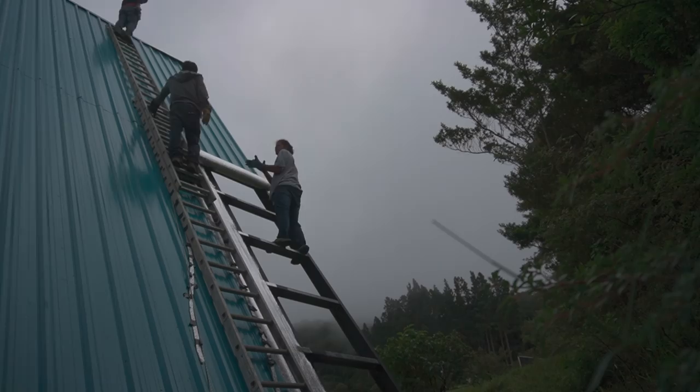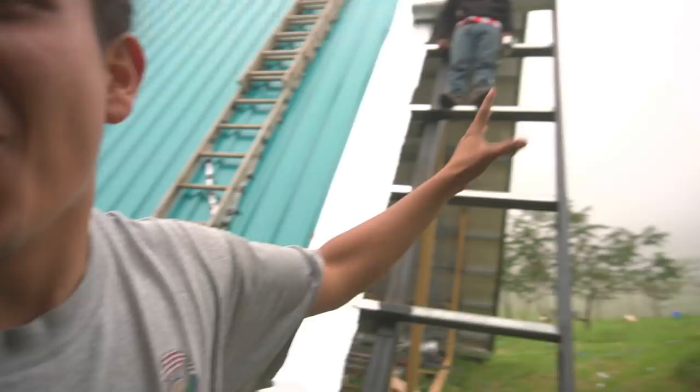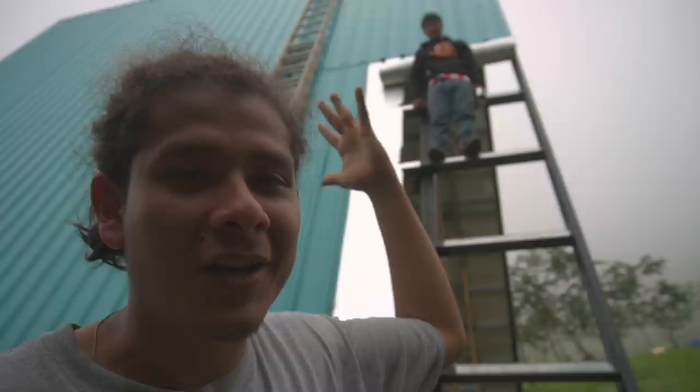So the hardest part is already done. We finished the ones in the top already. That was really hard, but we managed to complete it, and it's all ready. Now we need to focus on putting the last two ones in the bottom over here, which is gonna be way easier. And we have the ladder. I have these two guys over here who are crushing it. These guys are machines. They are doing a really good job.